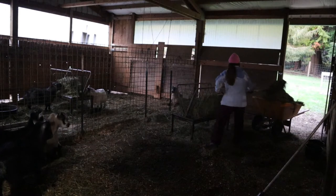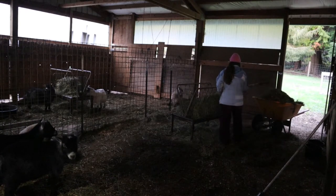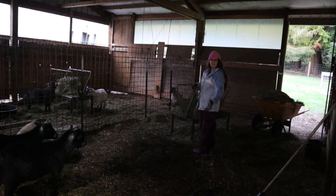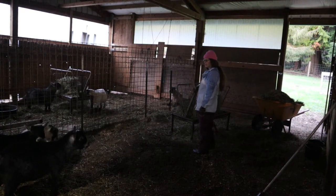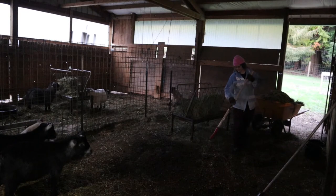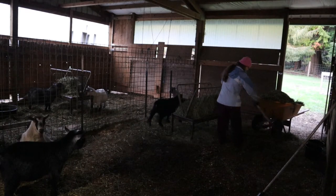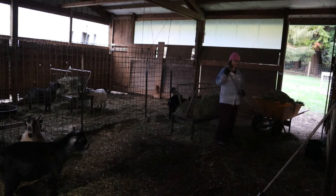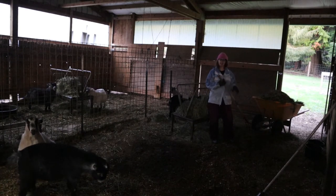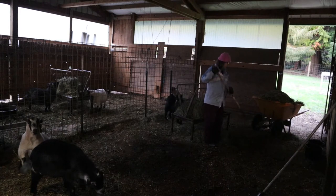Keep them warm. In the summertime, they just dig into the dirt and make a hole and lay in the dirt, and they like that. So in the wintertime, they like to use the hay for bedding. Keeps them warm. Now they don't get cold, really. They have a nice thick undercoat that they grow that's woolly underneath their fur, and they shed it out in the spring. So they can withstand some pretty cool temperatures.